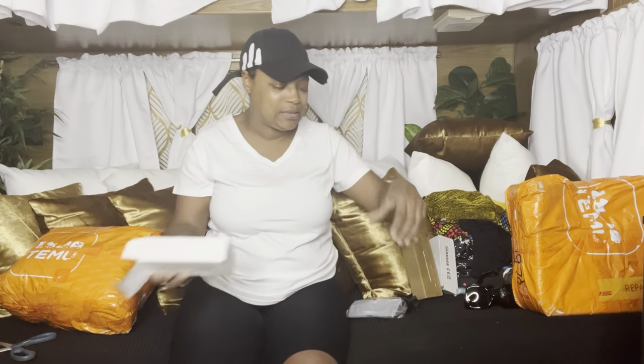This is how Temu get your coins. They have nice, stylish stuff for cheap. Now, what is this? I don't even remember what I ordered, but I know that it's cute. Look at that. It's a dupe, y'all. Y'all tell me who these dupes are for.